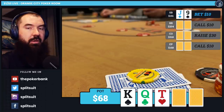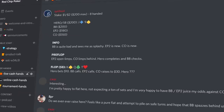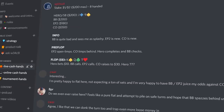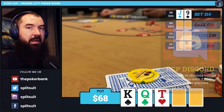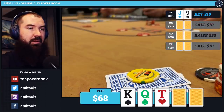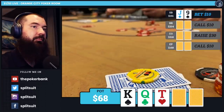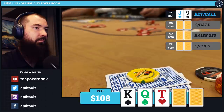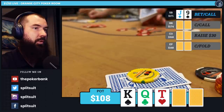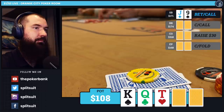So I did post this one in the Red Chip Poker Discord, and there seemed to be some pretty good agreement that flatting here, again, is going to be better than just going for the 3-bet. So we decide to flat here as well. Get called by the big blind. Early position player folds.